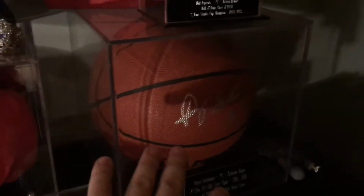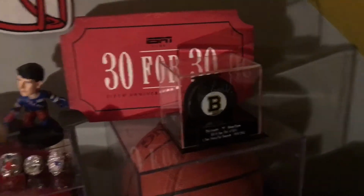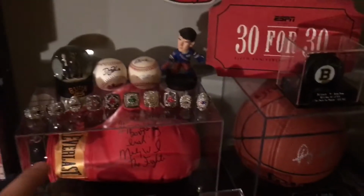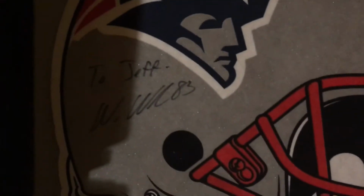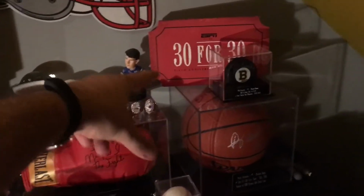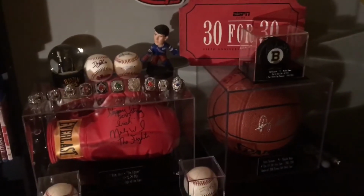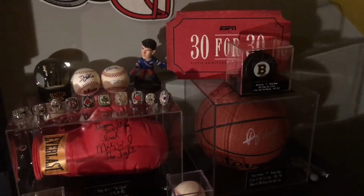So that's really cool. Couple baseballs, a basketball from Penny Hardaway if you like him. The hockey puck is from Phil Esposito. So some cool stuff here. Patriots signed by Wes Welker, made out to me. I know a lot of you probably don't care about this kind of stuff, but I saw the 30 for 30 set and how good it looked with the rest of this, so I figured, hey, what the hell, here's a little look at another piece of my collection for y'all.